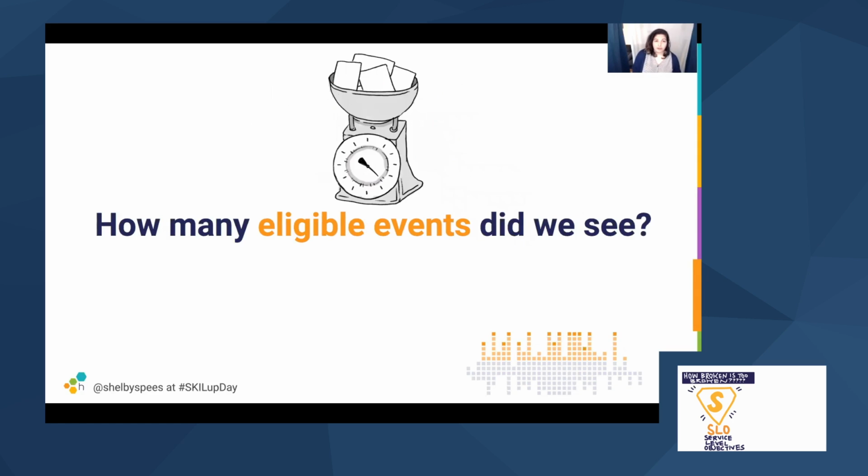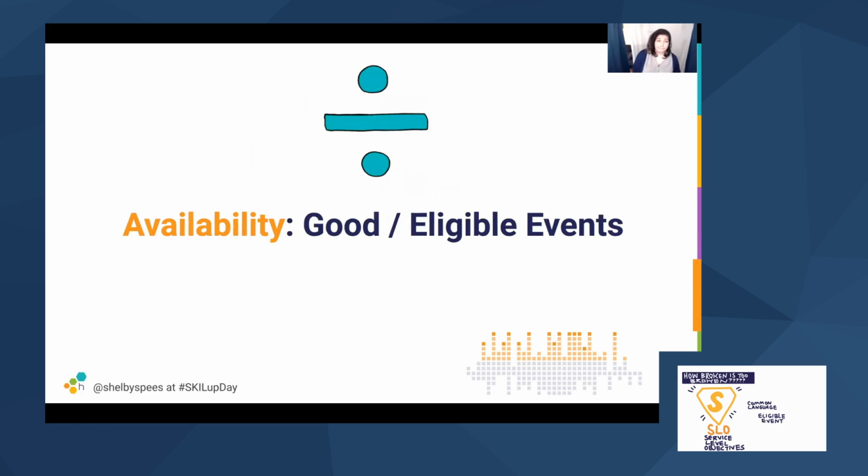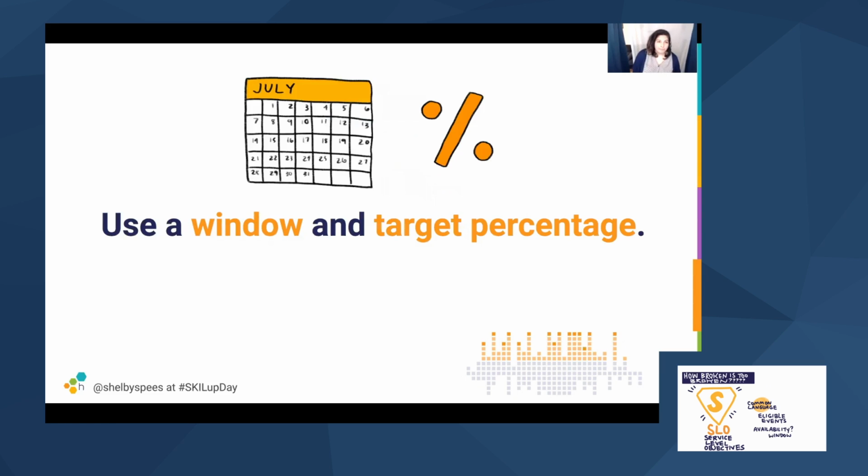The math we do starts with a number of eligible events. So for example, eligible API requests. Among those API requests, a good event will be one that returns a status 200 within 100 milliseconds. That's considered good. Our availability, our level of success, is what percentage of the eligible events are considered good, how many of our eligible events actually return a 200 status within 100 milliseconds. And then we measure that level of success over time within a rolling, for example, 30-day window.